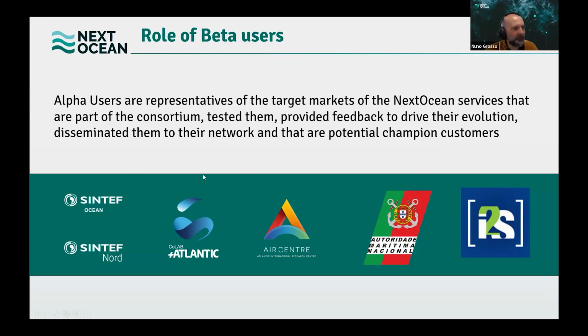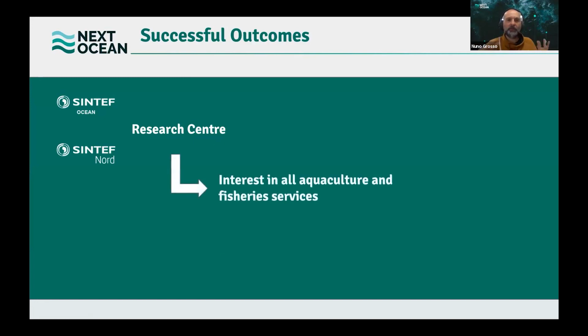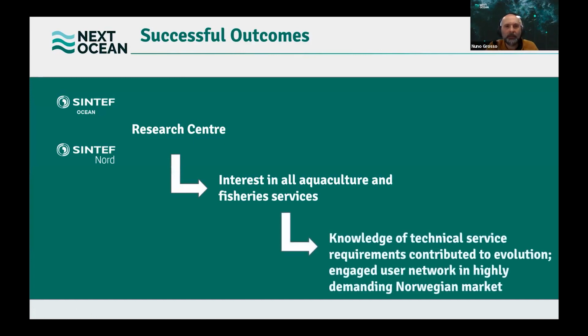So I'll go a bit over them, and I'll start with SINTEF. We have two entities within SINTEF, one more devoted to aquaculture, and another more devoted to fisheries, SINTEF Ocean and SINTEF North. They are research centers, and they have an interest across the board for all aquaculture and fisheries services. During the 3 years of the project, due to their knowledge of the technical service requirements in the different areas, since they're a research center that has been involved in this type of EO-based services for a long, long time, they contributed to their evolution by providing additional requirements that help those services evolve, not only the services, but also at some point the online store.